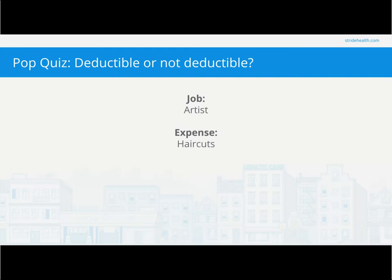Let's say your job is an artist and your expense is haircuts. Is that deductible as a business expense or not? No, it is not deductible. And oddly enough, I get this question a lot. A lot of people will write in and ask me if haircuts are deductible. And no, they are not. Depending on your industry, it is almost universally not deductible because that is not ordinary for your industry. It is not necessary to keep your business running. So no, haircuts would not be deductible for that job.